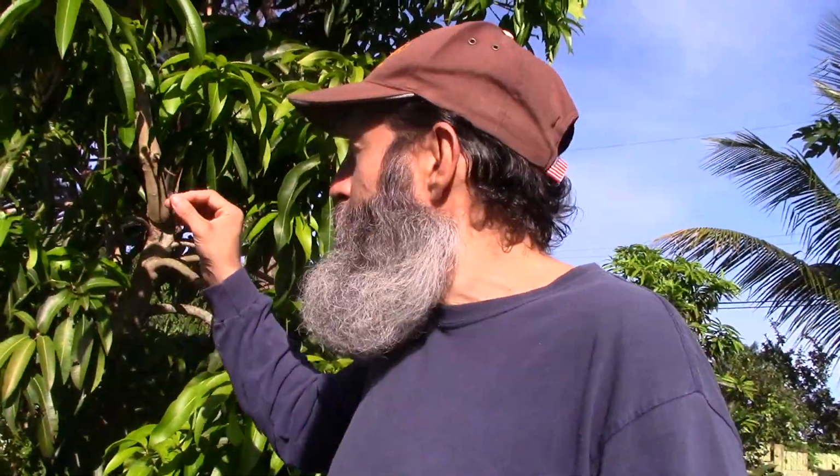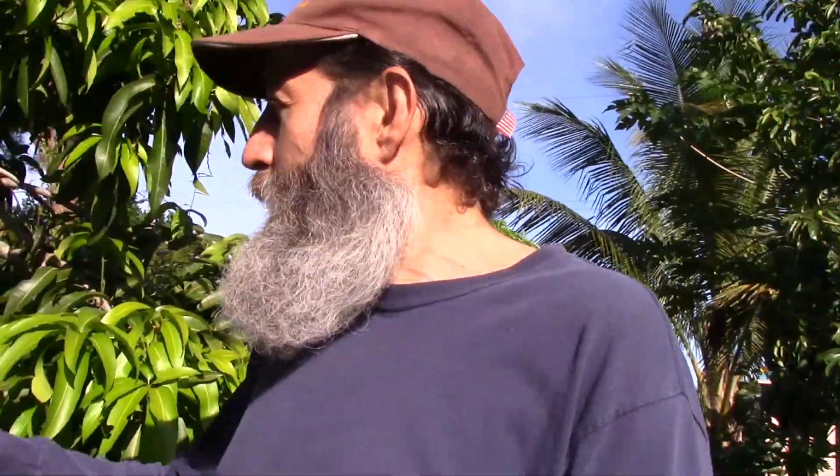But if it does, I'll just graft different mangoes that are more disease resistant onto the tree instead of taking the tree out. I did have another tree that I did take out, and I regret it now, but I kept this one in, so I did half okay.